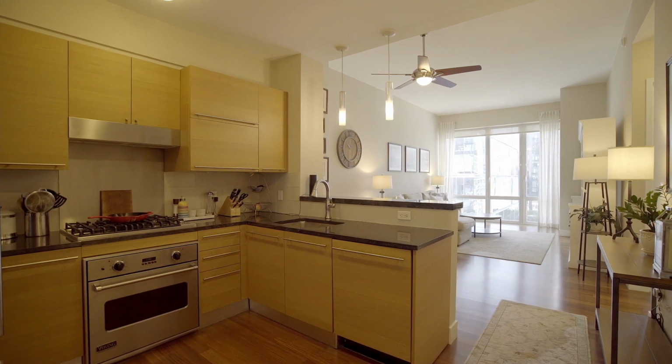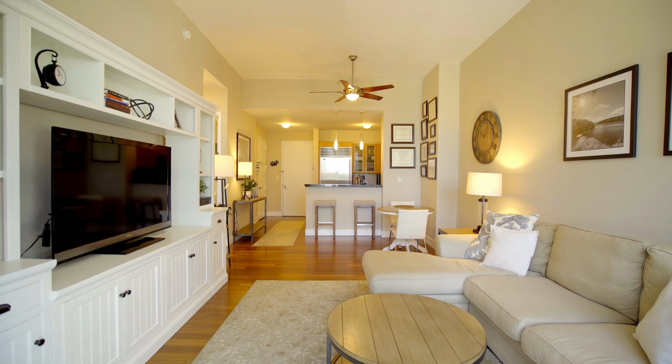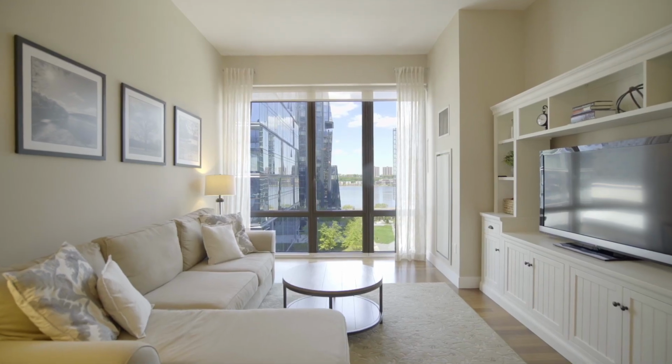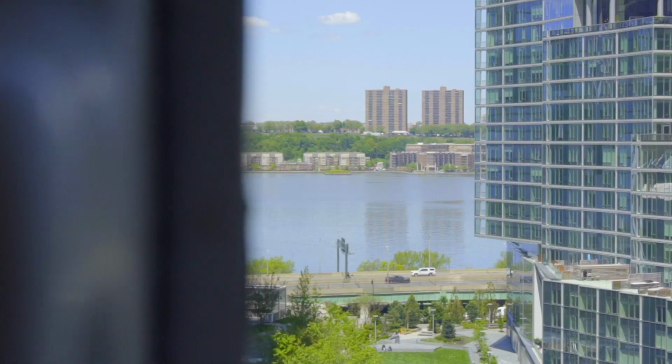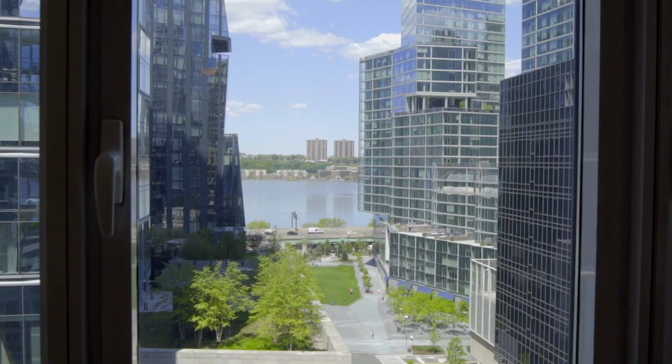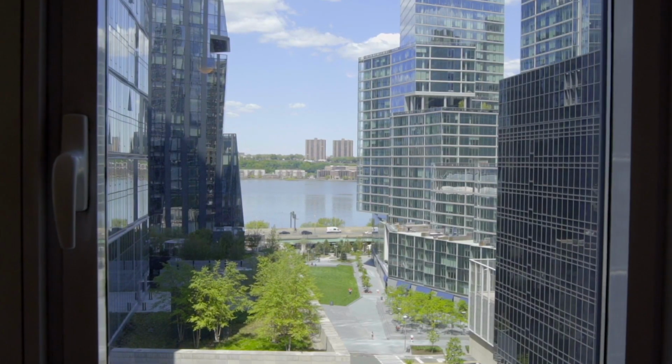At over 800 square feet, 826 to be exact, it's very large for a one-bedroom. The floor-to-ceiling windows don't just beam light into this home. They provide great views of the Hudson and the bluffs across the river, and of New York's newest park, Waterline Park, which is right across West End Avenue.